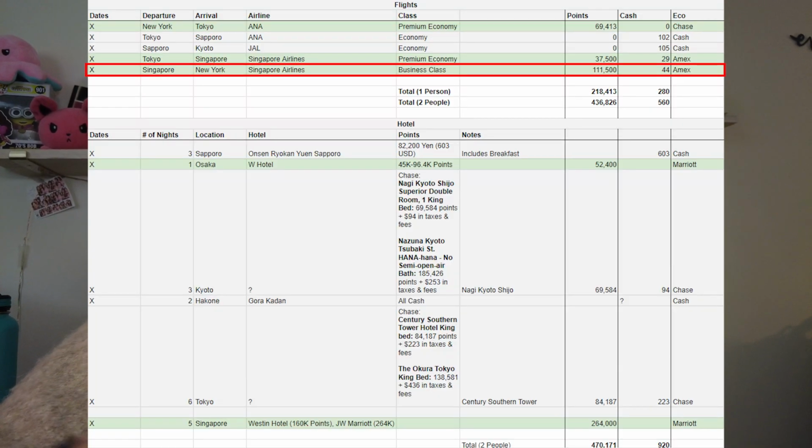We're going Singapore to New York on Singapore Airlines business class. It's the only non-stop flight they have. And apparently it's the longest flight in the world when it comes to distance, I think. I'm not sure how they actually call it the longest flight, but apparently it is. And it is 143,500 points if we wanted to go for the advantage fare, but we went for the saver just because we're like, why do we need it?